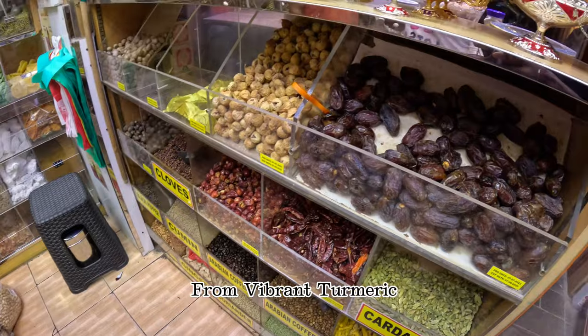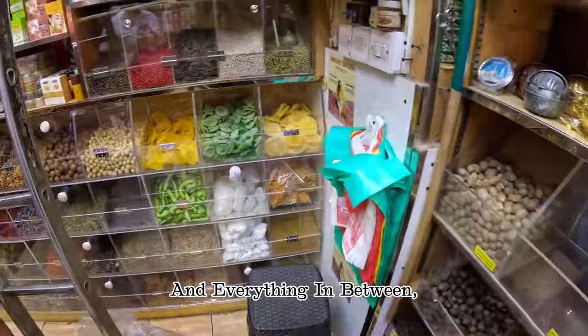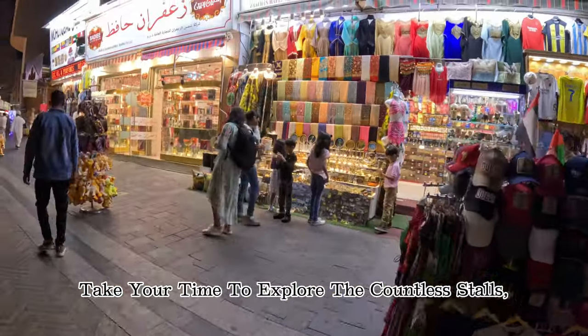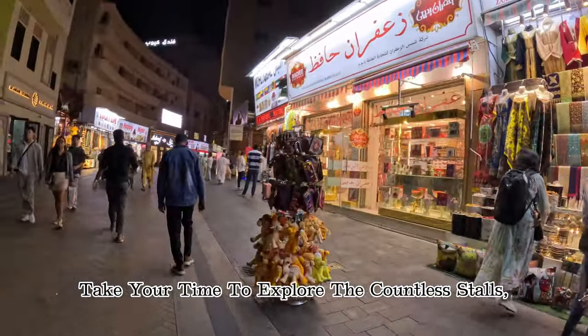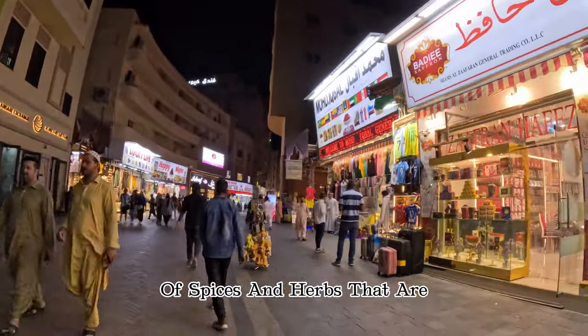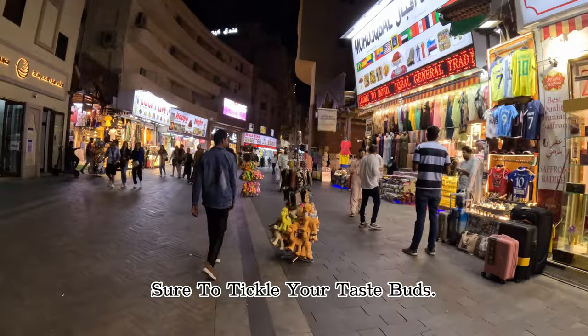From vibrant turmeric to fragrant cumin and everything in between, the spice market is a place of colors and flavors. Take your time to explore the countless stalls, each offering a unique selection of spices and herbs that are sure to tickle your taste buds.